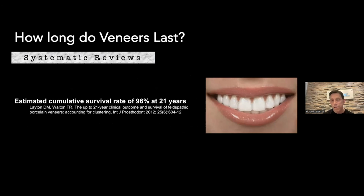The practitioners that participated in this study were prosthodontists and had the occlusion well maintained, well controlled, excellent fitting restorations, and they had everything going in the right direction. And I think this is basically what we ought to be doing.